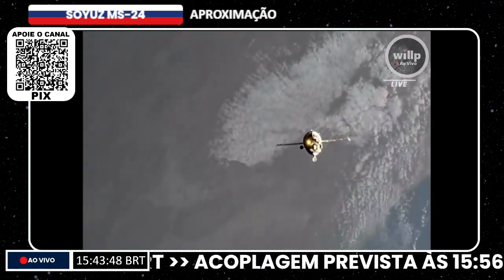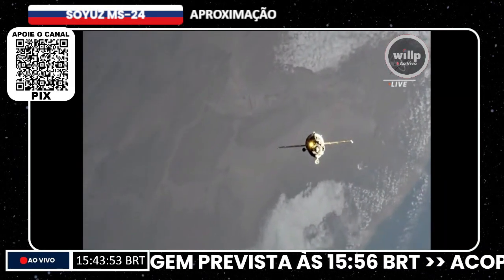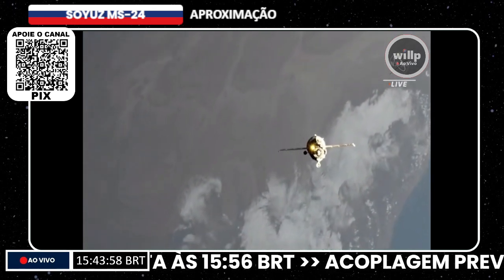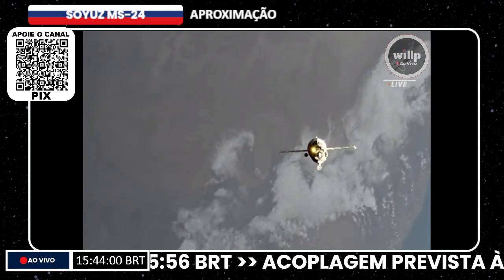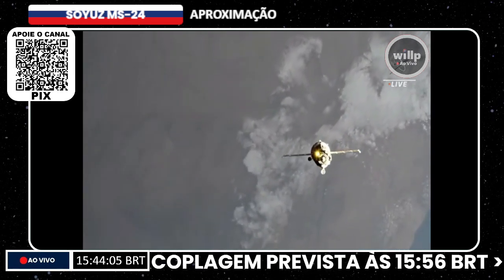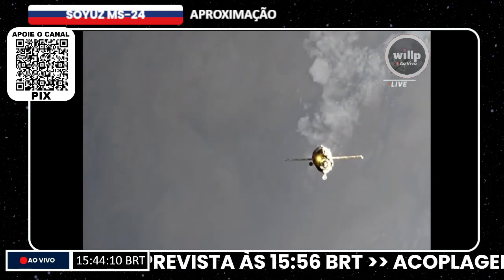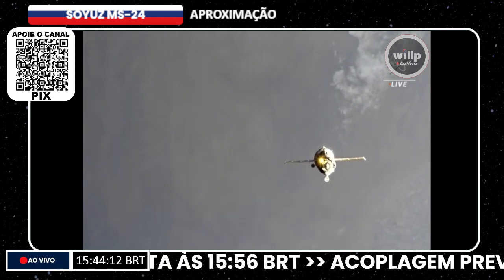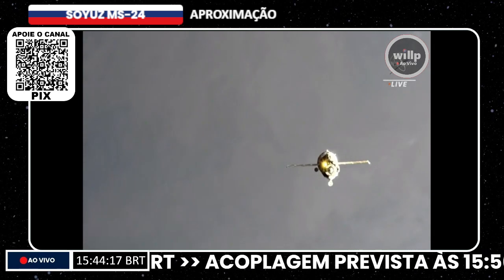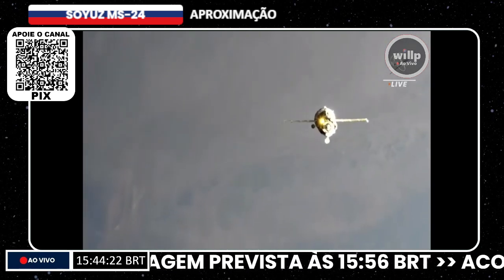Estamos a 200 metros da estação espacial. I'm sorry, at 21:51, you're going to enter the... Estamos então a 200 metros da estação. Range is 187, we're accelerating to 0.885 for final approach. Copy.